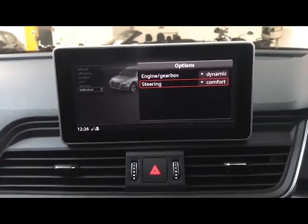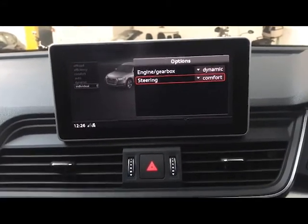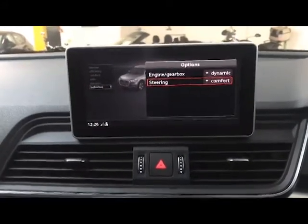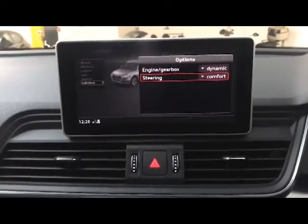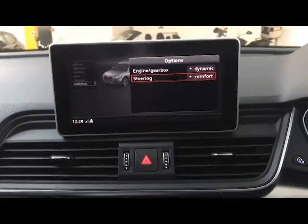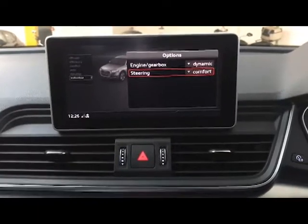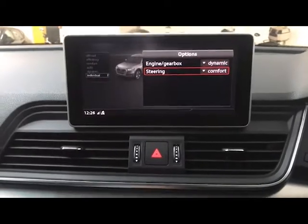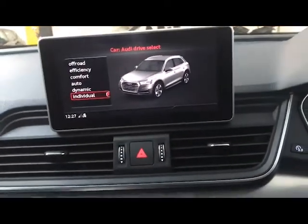So when the engine and gearbox is in dynamic mode, you've got a sharper throttle response, you've got quicker gear changes, you've got more revs. It will let it rev higher before it changes gear as well in sport mode, or dynamic mode, sorry. And steering in comfort is a lot lighter. You've got better manoeuvrability, but you don't get the same feel as you do in dynamic mode. Steering gets a bit heavier, and so it's all personal preference really, but you do have that option to change the individual settings. And then you've obviously got all these other ones as well to choose from.